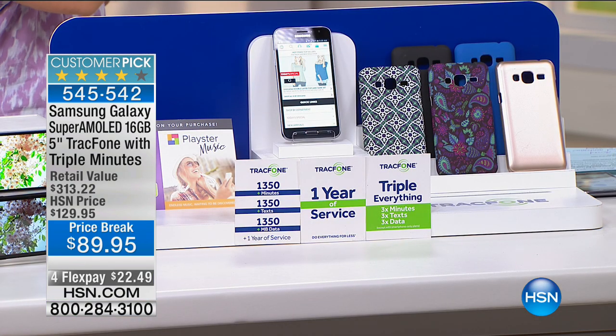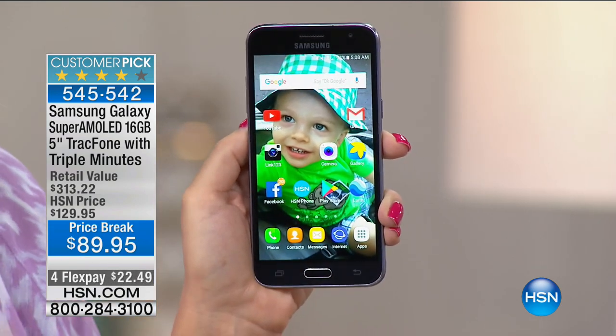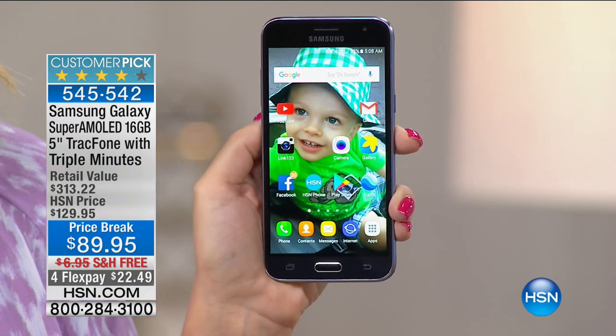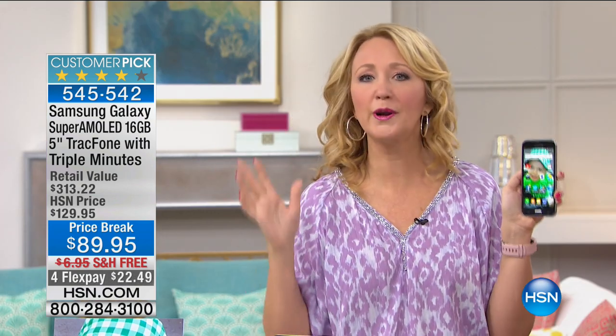And then take a look at this. So you're getting Google Android. You're getting that Marshmallow operating system. So there's that little bar right here at the top. That's your personal assistant. You can touch on that little microphone right there, or you can use the power of your voice to set alarms, reminders to take medication. This can wake you up in the morning. This can be your do-it-all device.